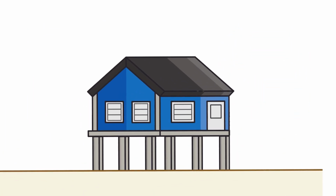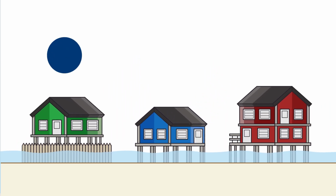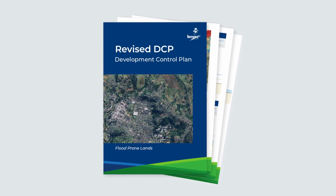The minimum height for habitable floors is just that, a minimum. You can build higher as long as you comply with other regulations. The flood planning level is just one of many development requirements.